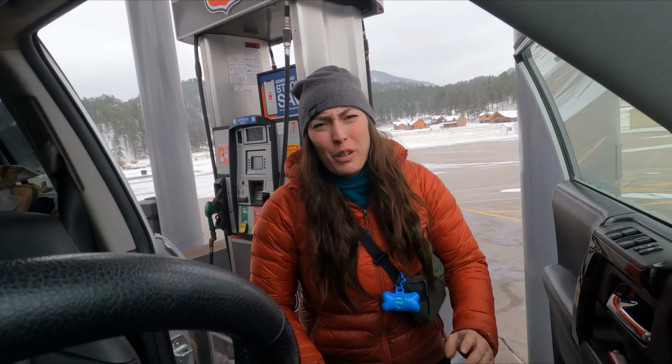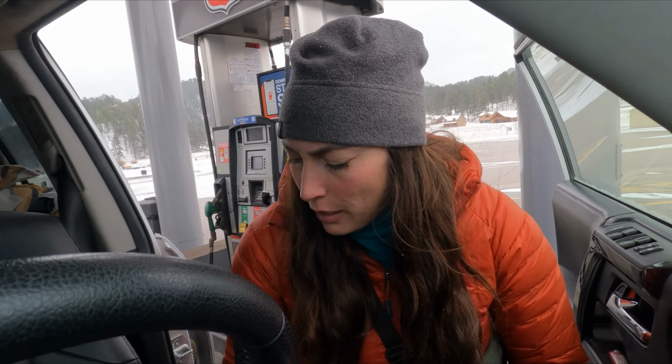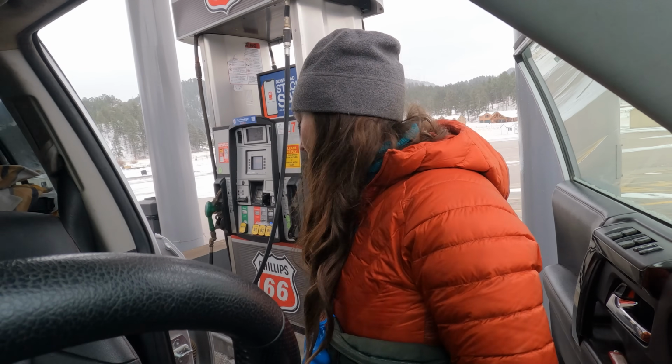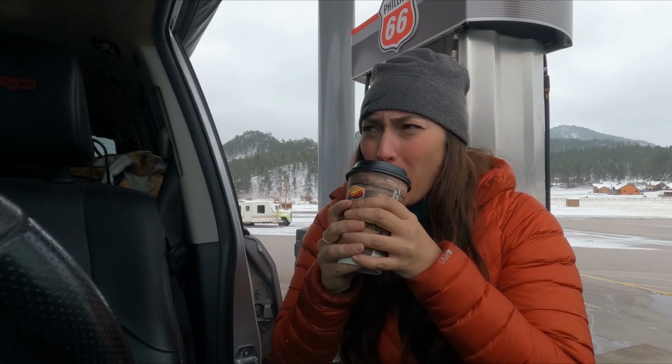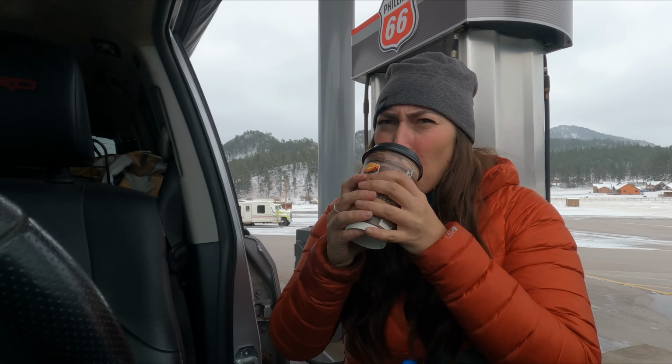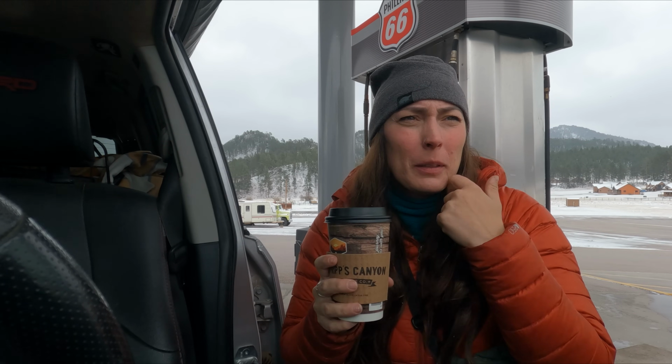Okay. It was $3.39 if you paid cash. It is $3.79 with debit. Let's try not to spill it this time. Smells good. Could be a little bit warmer.